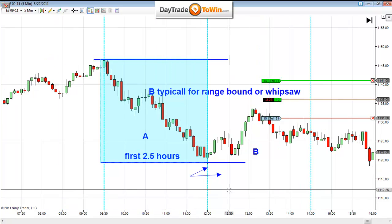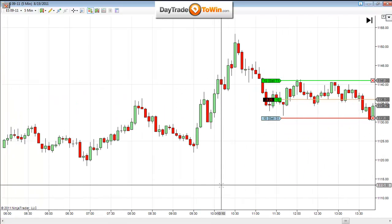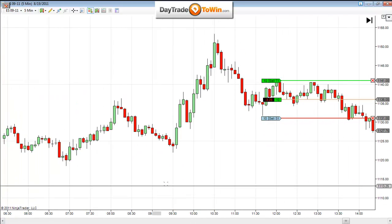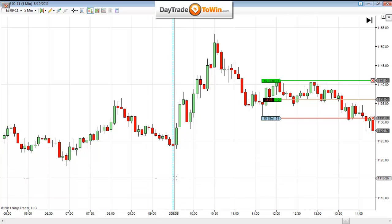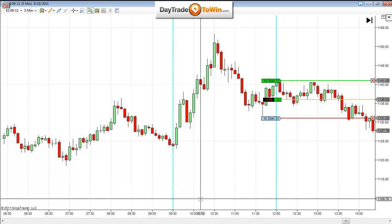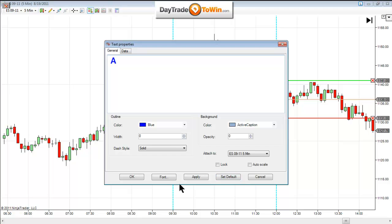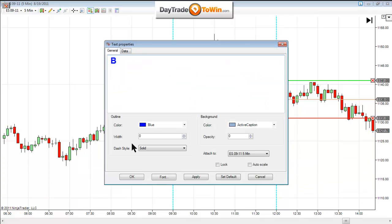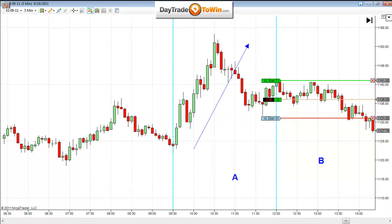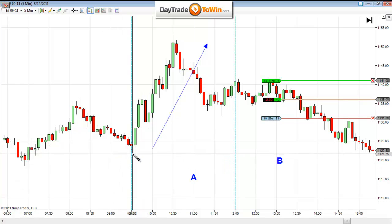So let me show you an example of that. Go back to here, 9:30 to 12. Here is a move in the A part of the day. And so what happened in the B part of the day here? Nothing. B never broke above the high or below the low of A.